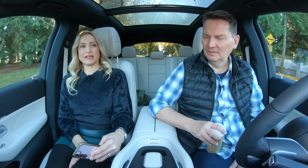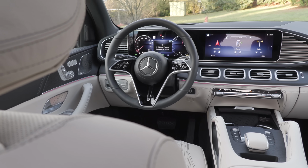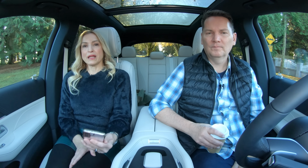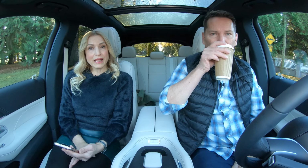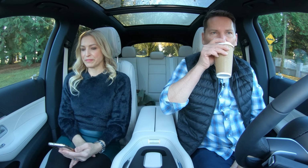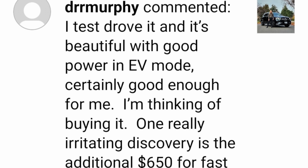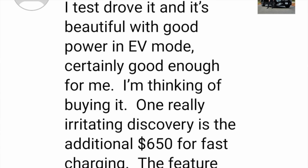This is a luxury experience. Yeah. This is very different than what you're getting in the Cayenne. But once again, we go back to that traditional luxury drive. And if you don't like that, you may prefer the Cayenne. I test drove it and it's beautiful with good power in EV mode, certainly good enough for me. I'm thinking of buying it.